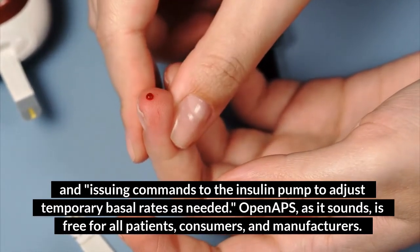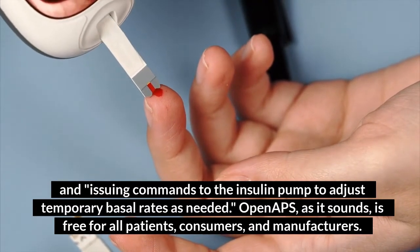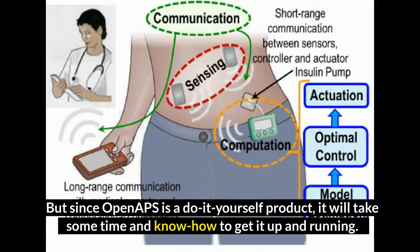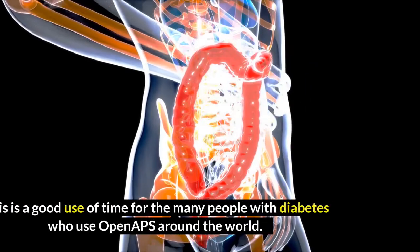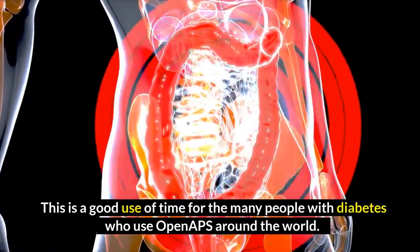OpenAPS, as it sounds, is free for all patients, consumers, and manufacturers. But since OpenAPS is a do-it-yourself product, it will take some time and know-how to get it up and running. This is a good use of time for the many people with diabetes who use OpenAPS around the world.